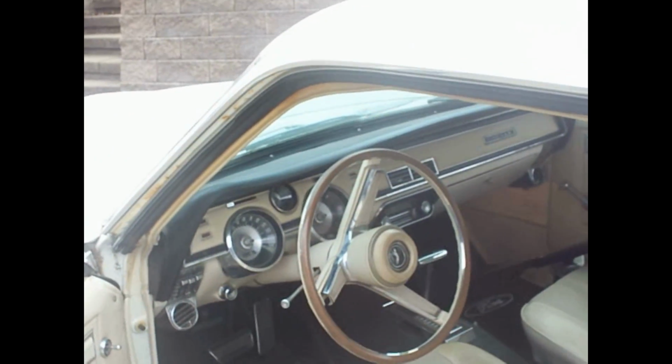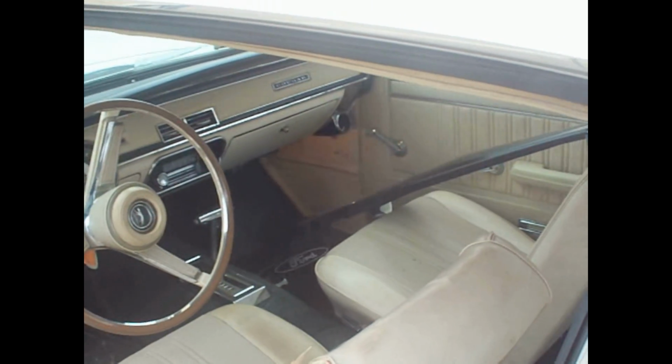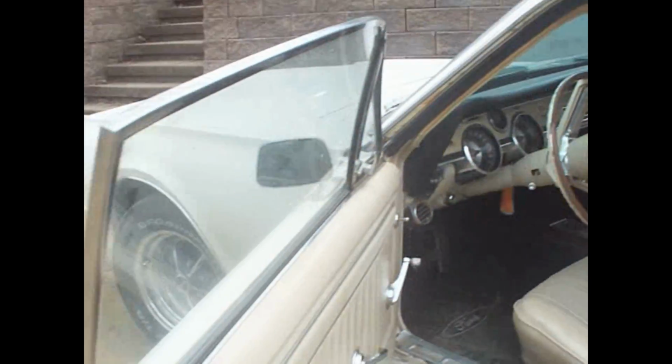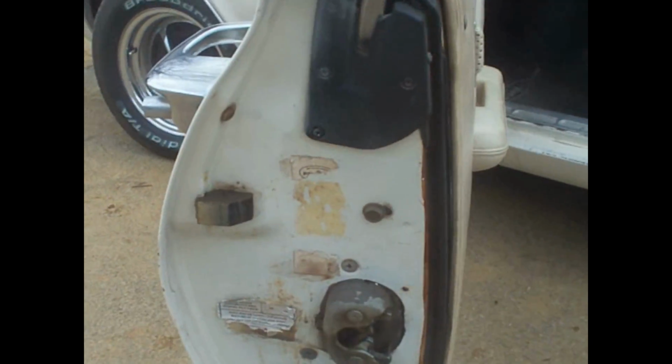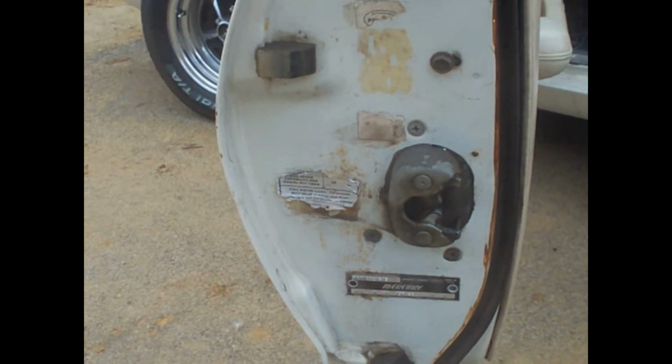As you can see, it's got some interesting things here. It has the tire pressure gauge, tire pressure sticker on the door. Okay, let's move over to the motor.